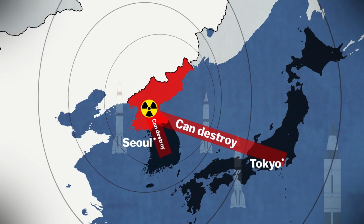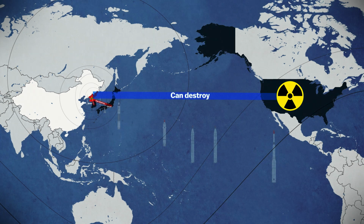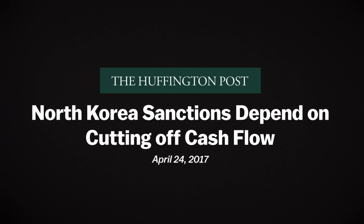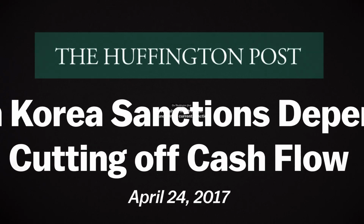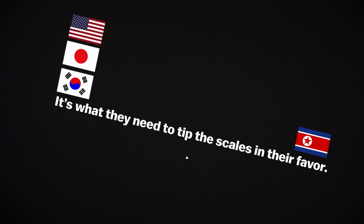The US is. They promised to protect South Korea and Japan with the largest nuclear arsenal in the world. This puts North Korea at a disadvantage. It knows the US can obliterate it, but it can't reach the US just yet. This is why the US can safely cut off North Korean trade and enact other punishments. And this brings us back to why North Korea wants an ICBM so badly. It's what they need to tip the scales in their favor.